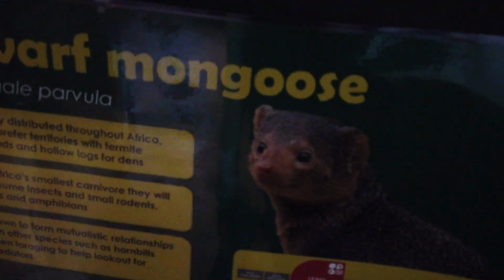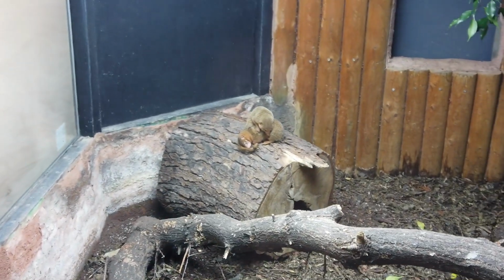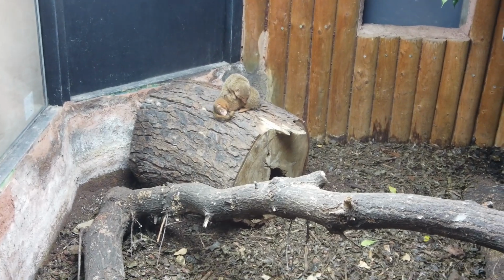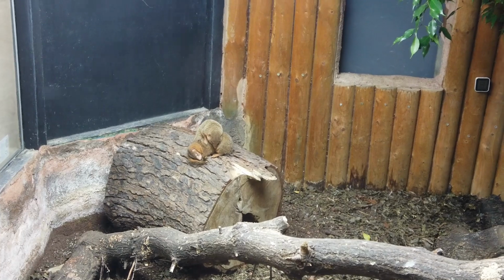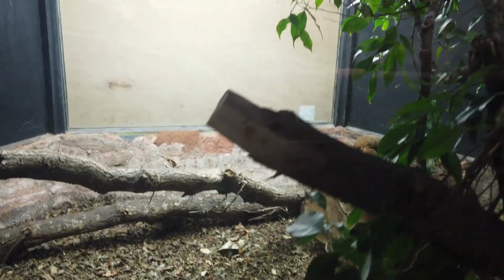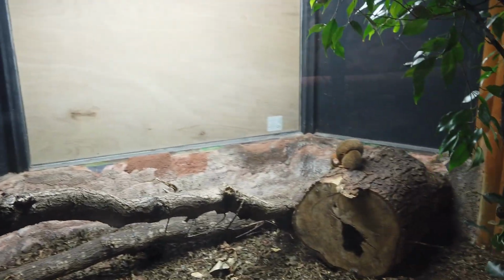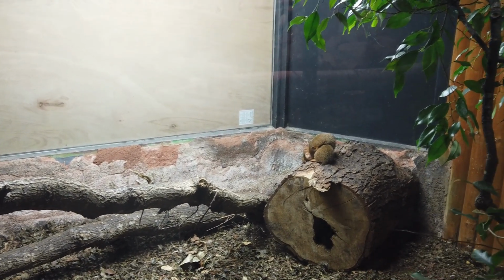So randomly, inside the reptile house, we've got a new animal. We've got dwarf mongoose in this centre enclosure. How cute are they asleep on that log? Oh, he's awake. So yeah, this used to have a snake in it. See, they've boarded up some of the windows as well, so you get a bit more privacy by the looks of it. They are very cute.